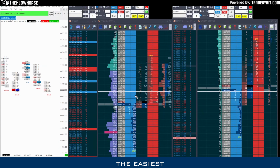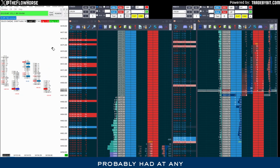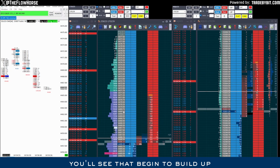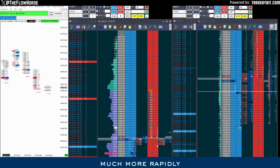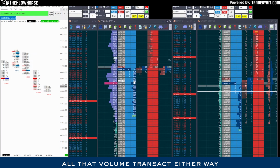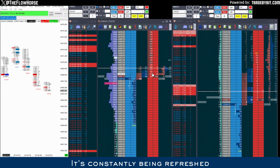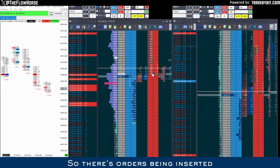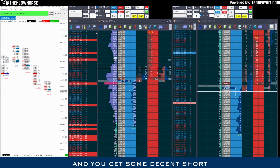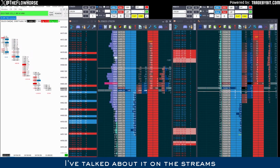Looking at the DOM is the easiest because you're going to see this volume profile build bigger than it probably had at any other point during the day. And if you're refreshing, the point of refreshing is you'll see that begin to build up much more rapidly at one particular price point. It's not going to be advertised, but you're going to see all that volume transact either way. Only the tip of the iceberg is exposed. It's constantly being refreshed. The queue priority is there, so orders are being inserted and no one's able to jump that. And you'll get some decent short-term trading opportunities around it. I've listed that in the Discord completely. I've talked about it in other streams, but anyhow.